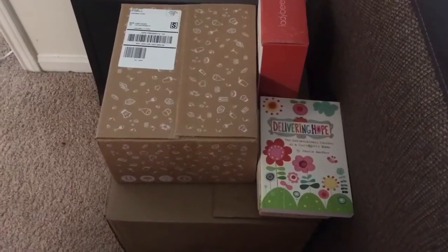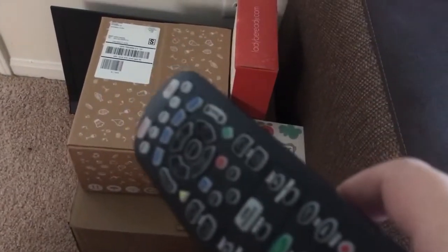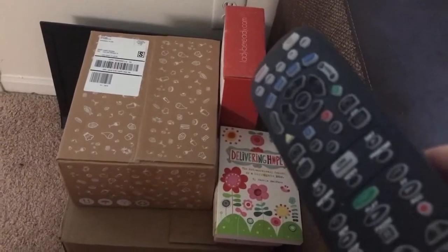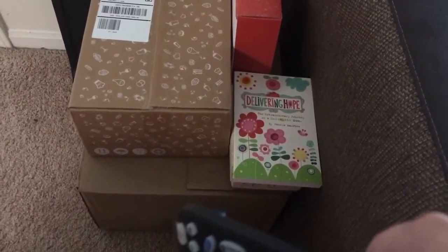I have to tackle this stuff later, but yeah, that's it. Unboxing I need to do, another unboxing I need to do. These are 2 monthly subscription boxes, and then I have some review items that were sent to me in that one.